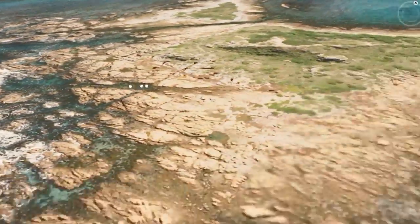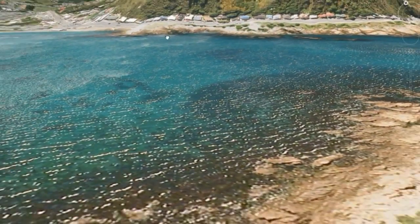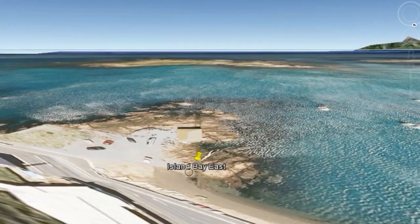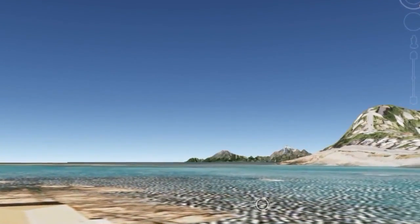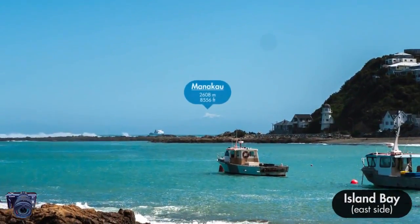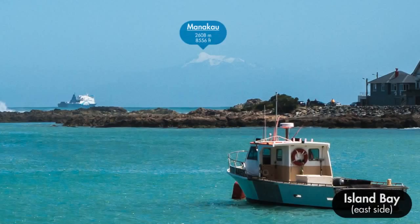The Māori called that island Tapu Te Ranga, and it's said to be patoa, which is kind of like sacred. Okay, that looks to be those same mountains again, and it's my picture of them. A scenic spot, Island Bay, and it's the ferry going to the South Island.